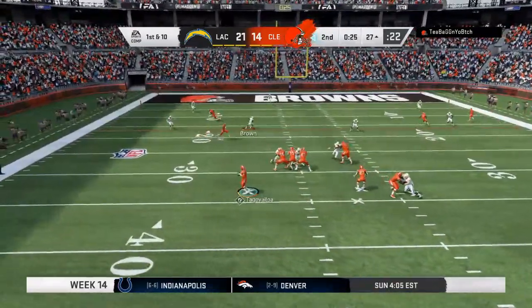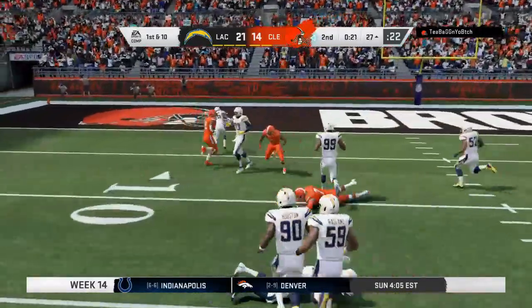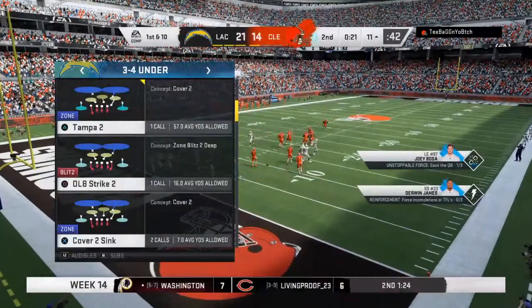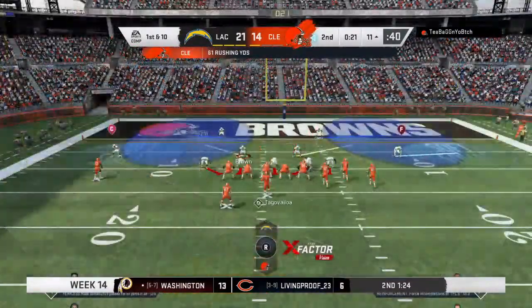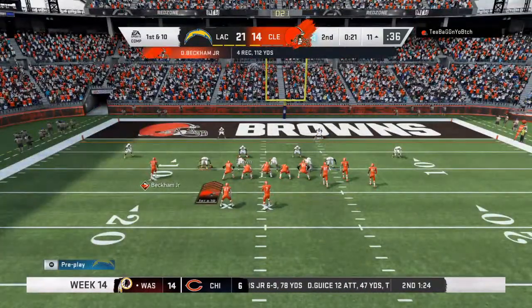They'll look to throw now on first down. Buying time to his left. And he'll avoid the tackle there with a slide. Now the Browns signal for the second of their timeouts, as the clock will stop with 21 seconds to go here in the first half.